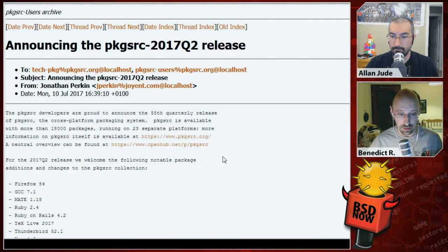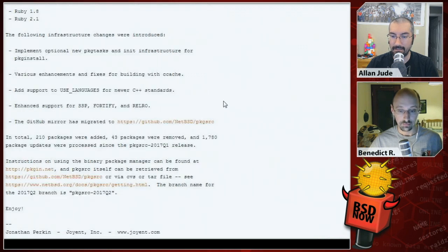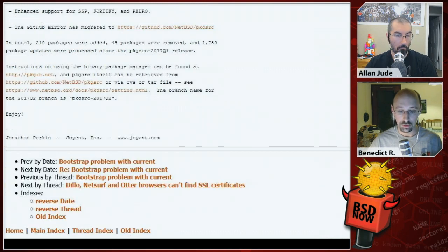Okay, great story. And so next we have the announcement of pkgsrc. The second quarter package set is now available, including some highlights like GCC 7.1, Firefox 54, the latest version of Mate, Ruby, Ruby on Rails, TeX Live, Thunderbird, Xen, etc. The removal of some old stuff like Ruby 1.8 and Ruby 2.1, and enhanced support for SSP, Fortify, and RELRO, as well as adding support for newer C++ standards. Okay. So pkgsrc people might want to get to the quarter 2 branch, to get their latest and greatest software versions from that.